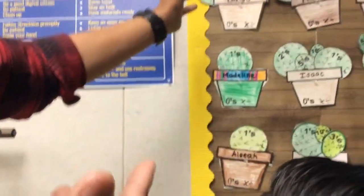You're going to see that some students' cactuses or cacti are bigger, and the reason is that they have mastered more multiplications than others, which is okay because it's just a way of students monitoring how they've done. With that being said, we're going to come by and take a look at what's been going on.